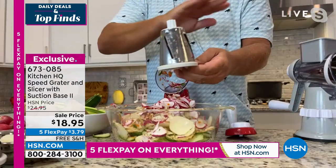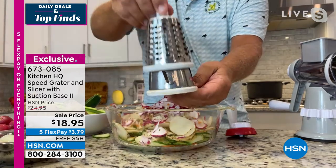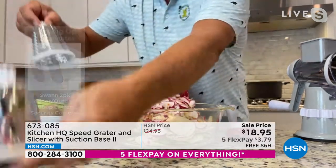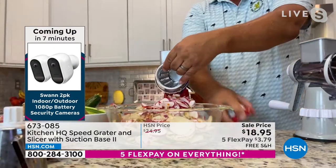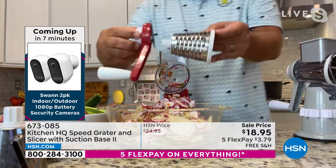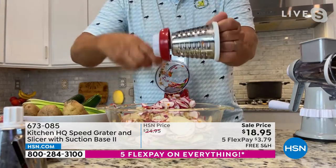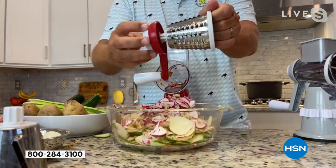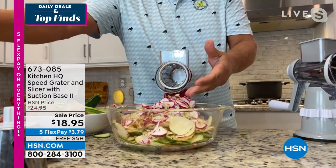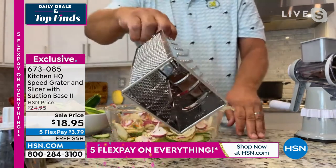It comes with 3 drums, and they're so easy to change out. I've got the slicing drum right here. It comes with a fine grating drum and a coarse grating drum. You get all 3 with the machine. I'm going to switch over to the coarse grating drum, and all you're going to do is twist this handle on. There's a little knob on the back of the handle here that twists on right through the machine. So now when you turn the handle, it turns the drum. It's so simple, but I got to tell you, for less than $2 a finger, it's worth not having to use one of these old 4-sided knuckle busters, the tin can graters.